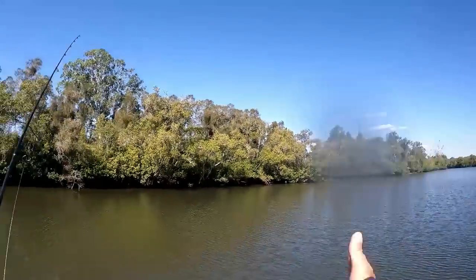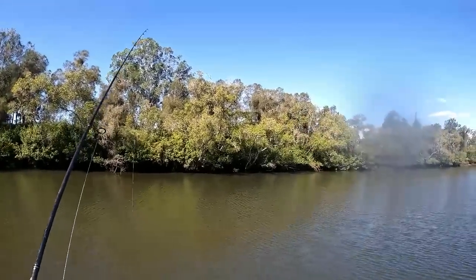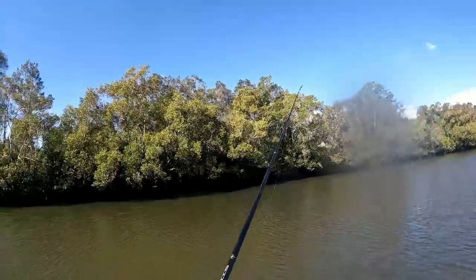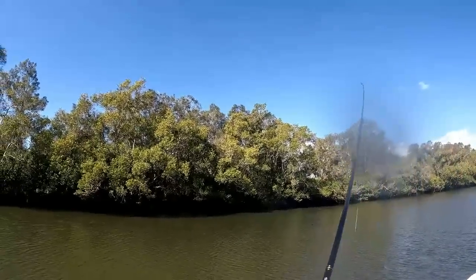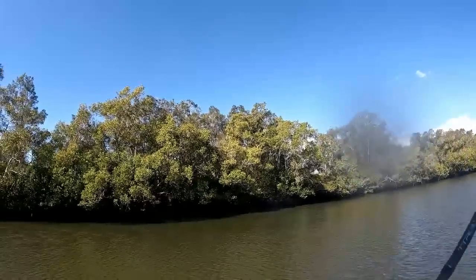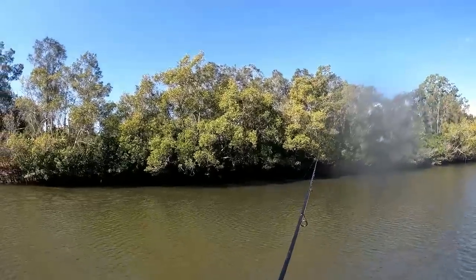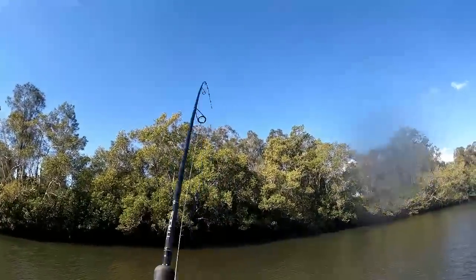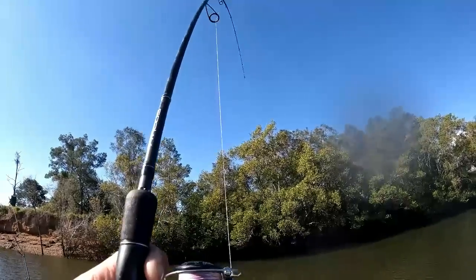Well, I'm sitting on the bar. This is about a meter deep through here. So we're kind of sitting on the shelf, bringing it back. That's a big mullet. Oh, right on the bank. Deserves a fish. Yeah, we're on. Yeah, I felt it come off that ledge. Another trev. Yeah, it looks like a trev.